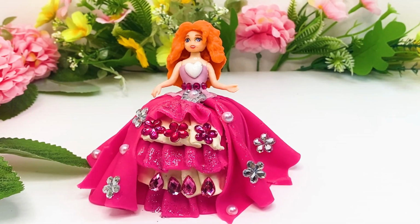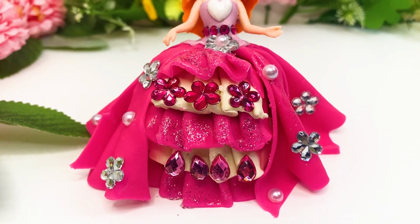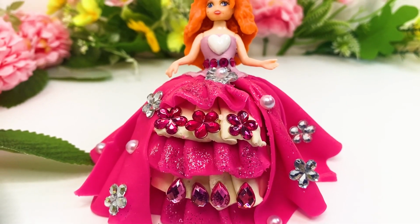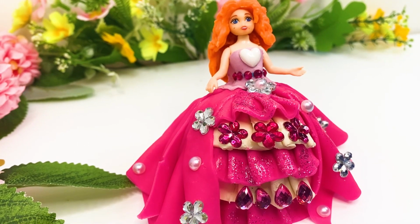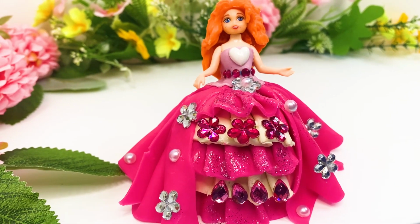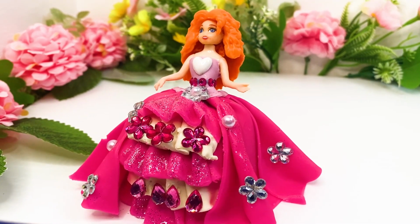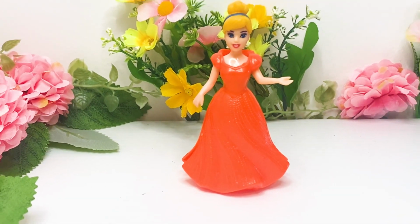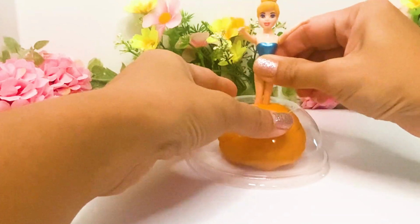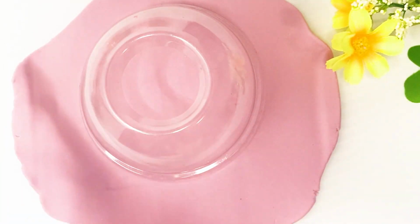Yay! We just finished our second dress for Princess Marita. I love seeing her in this dress. Next, we will make another dress for our Princess Cinderella. I will make a purple dress for her tonight.